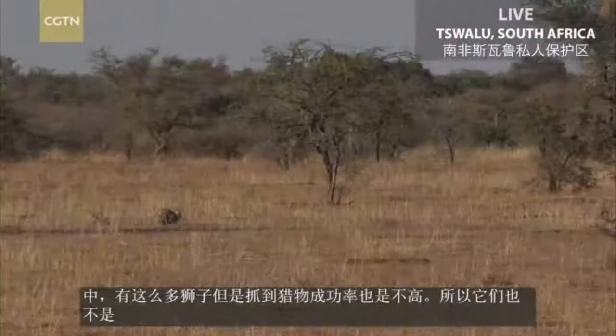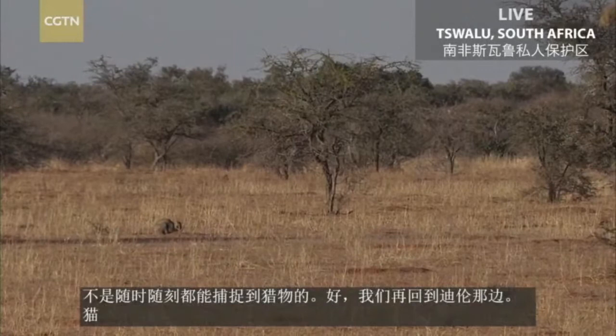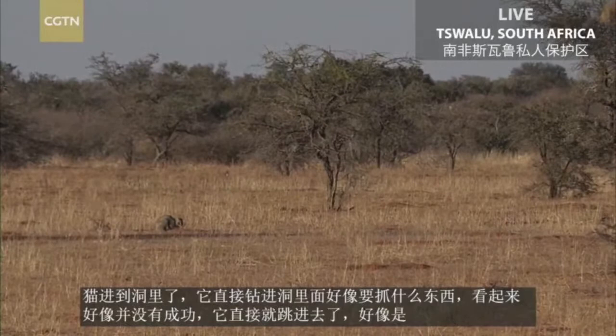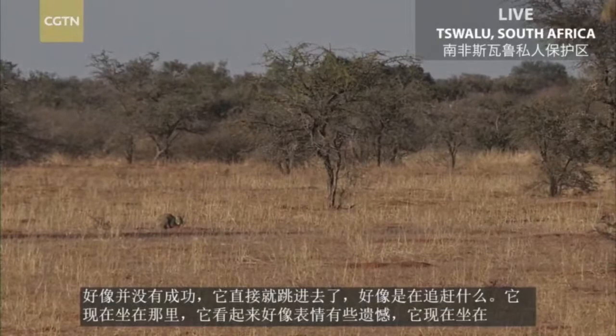Okay, this cat actually dived into this hole. He dived straight into that hole to try catch something. It doesn't look like he was successful, but he jumped straight into that hole after something. But the way he's sitting there now, it looks like he's like, oh, shoot, I missed that one. But anyway, let's just see what he does. He's now sitting on top of that burrow that he had a quick dive into.